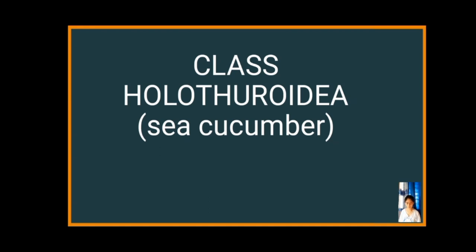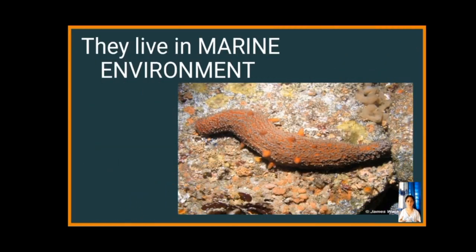Holothuroidea, known as the sea cucumber. They live in marine environments. Sea cucumbers are found in virtually all marine environments throughout the world, from shallow to deep sea environments. Sea cucumbers are benthic, meaning they live on the ocean floor. However, their larvae are planktonic, meaning they float in the ocean with the current.